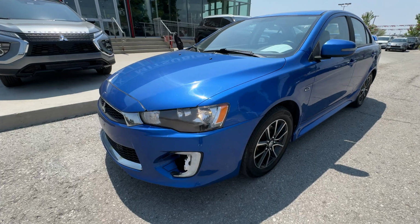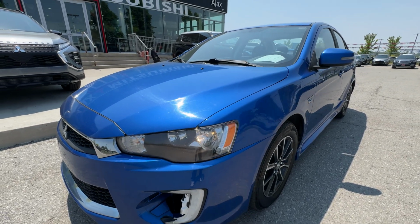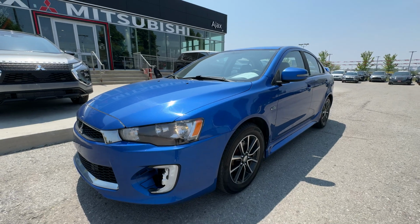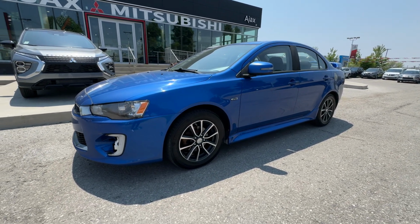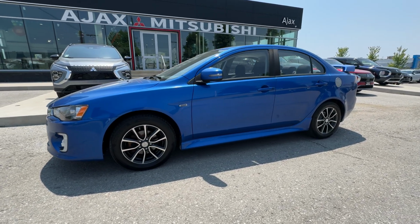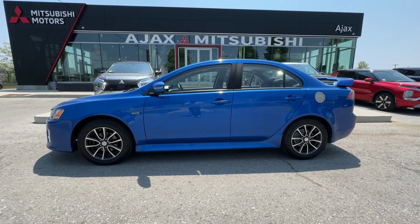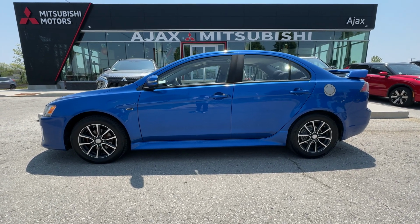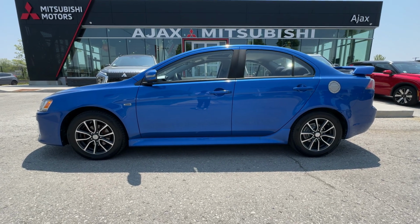Now, what's underneath the hood? So the Lancer has two different engine options. One is a 2-liter, 4-cylinder. This one, because it's the all-wheel drive, features the 2.4-liter. Now, you're gonna get 168 horsepower with this, and as I mentioned, this is all-wheel drive. So this is fantastic for the crazy Ontario weather that we tend to get here. It's gonna be super fun in the summer to drive, and it's gonna be all-wheel drive in the winter.